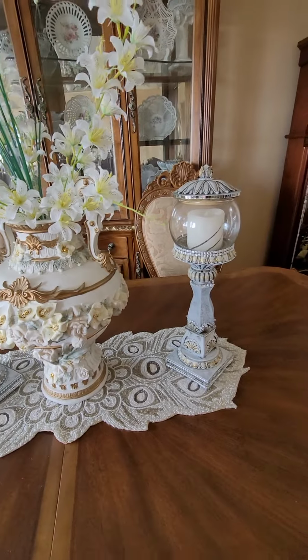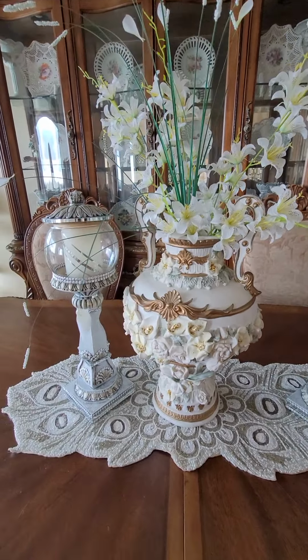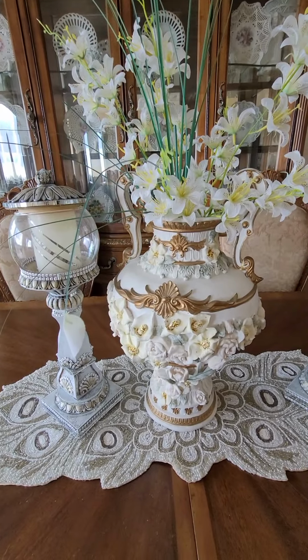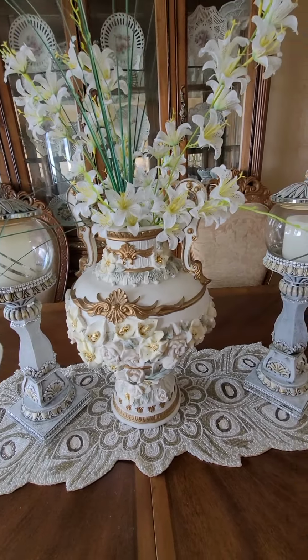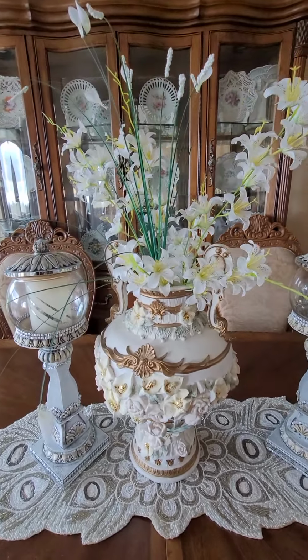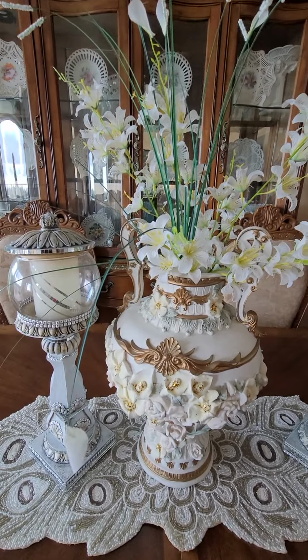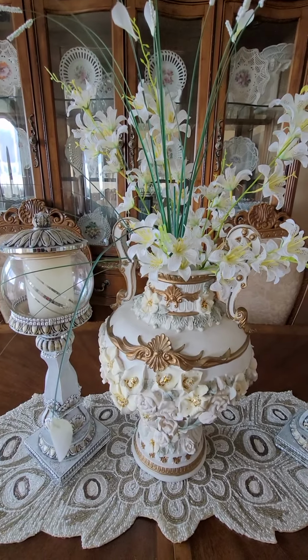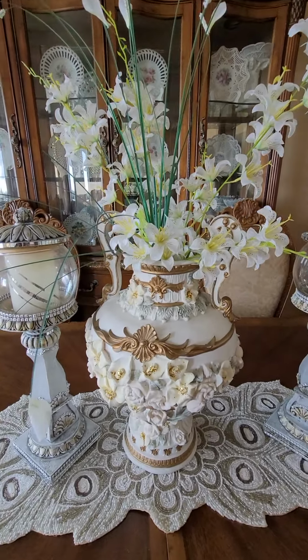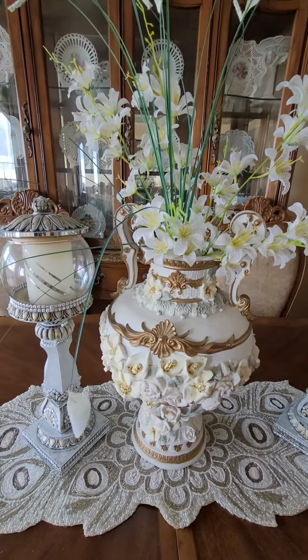And then I put this ornate vase and just put a few branches in it, like really light flowers. I didn't want a lot of things put in the vase, because I didn't want the flower arrangement to take from the vase.